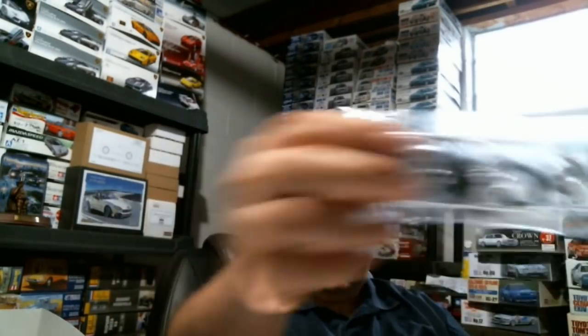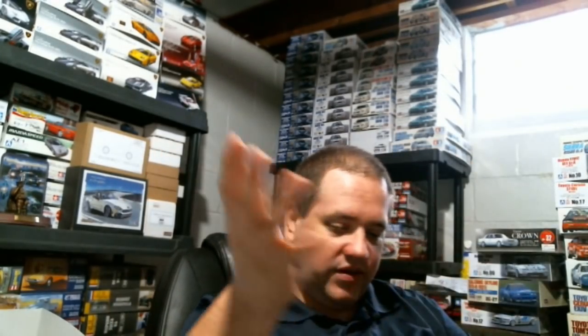So it does have a set of water slide decals in this kit. I do not believe any of the other ones have water slide decals. And then you have a set of little gumdrop tires and factory stock wheels. All in all, it's a neat little kit, if you're into the subject matter, obviously.